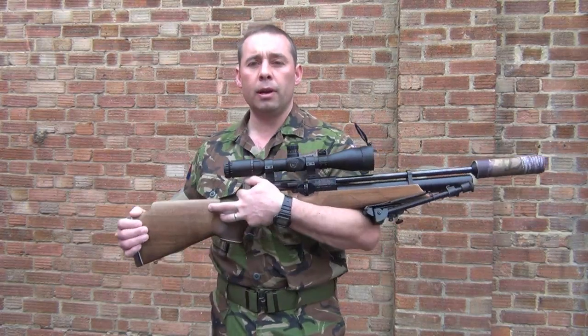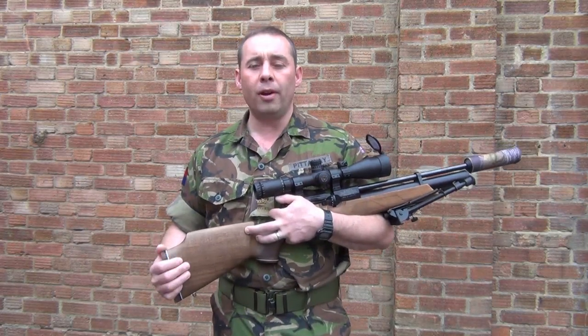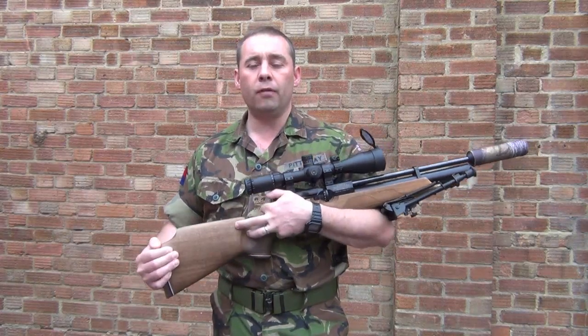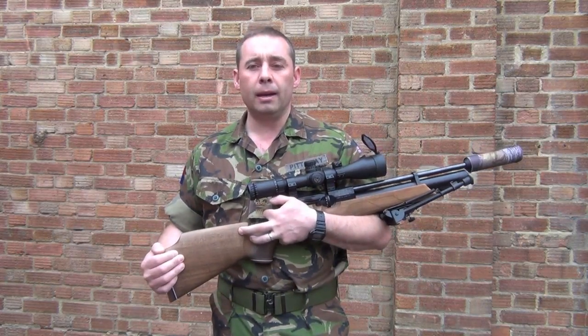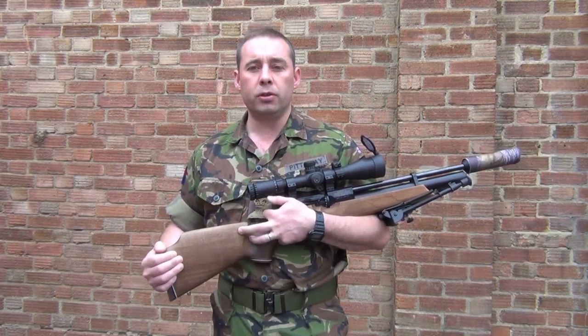So what I'm going to do is have a walk round with the HW100, and any corvids or feral pigeons that come within range, I'm going to hopefully cleanly and humanely dispatch using this rifle.